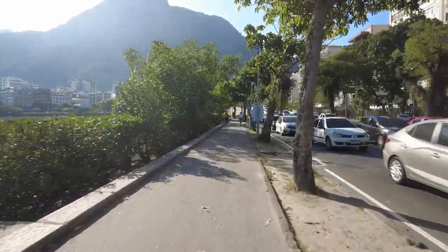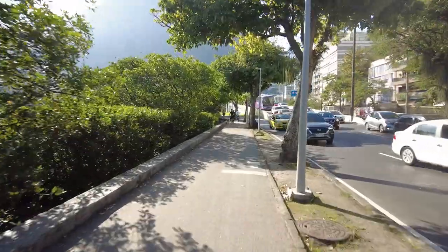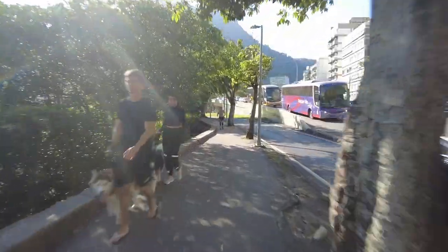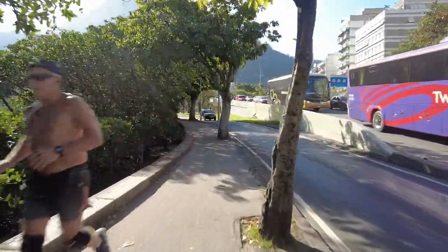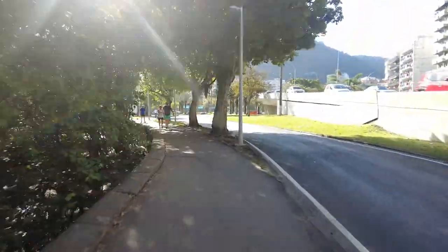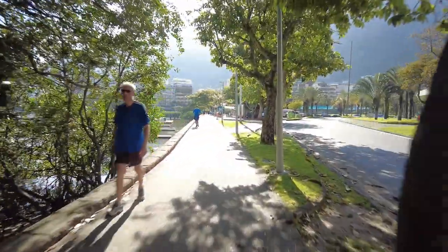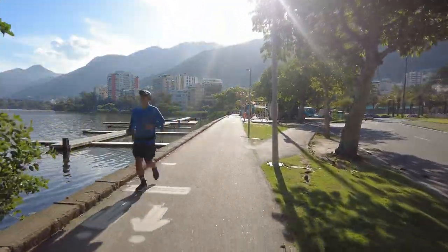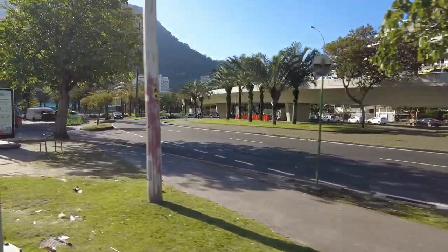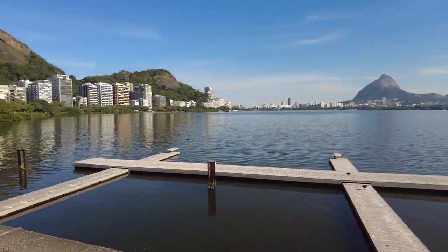Sewage. I'm not sure if they've stopped putting the local sewage in there, but I doubt it. I heard in some other places they've stopped. Like Guanabara Bay, I think they've stopped. So that's good news. It just takes a long time for nature to return. There you go, let's go.